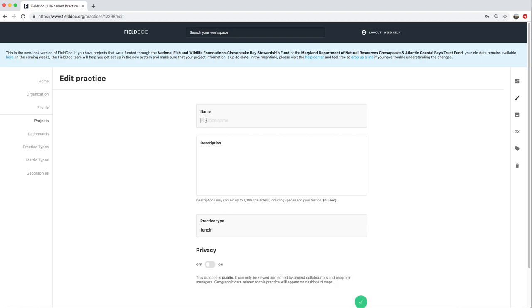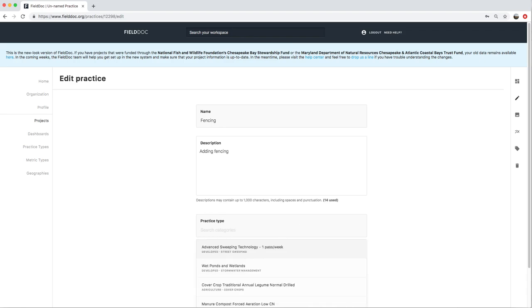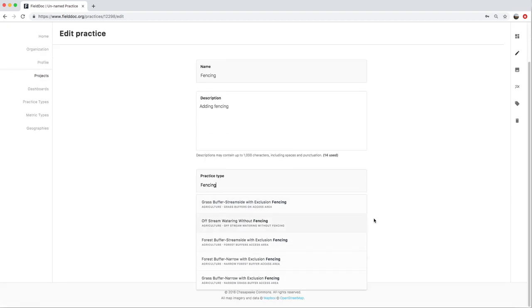We can also, once I put this in, fencing, description, adding fencing. And again, these descriptions are both for you and for the funder to see. So once you come down to this practice type down below, this is what's going to link the practice that you're identifying with all the load reductions and modeling and tags and all that stuff across the entire funding opportunity and across all of the applicants and the grantees and all those things. So it's so important to keep this information consistent.